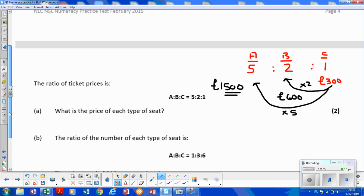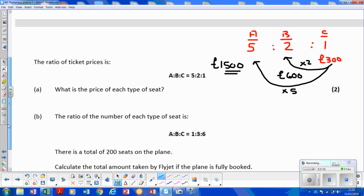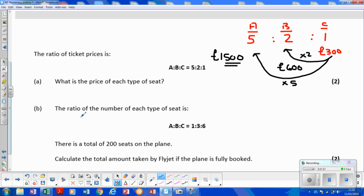Okay, now we've got another part to do, which is part B. So part B, it says the ratio of the number of each type of seat is 1 to 3 to 6. And it says a total of 200 seats in the plane. So we've got to see how many seats each of these groups represent. So the first thing I do is I add these groups up. So there's 6 and 3 is 9 plus 1 is 10. So there's 10 groups of seats.